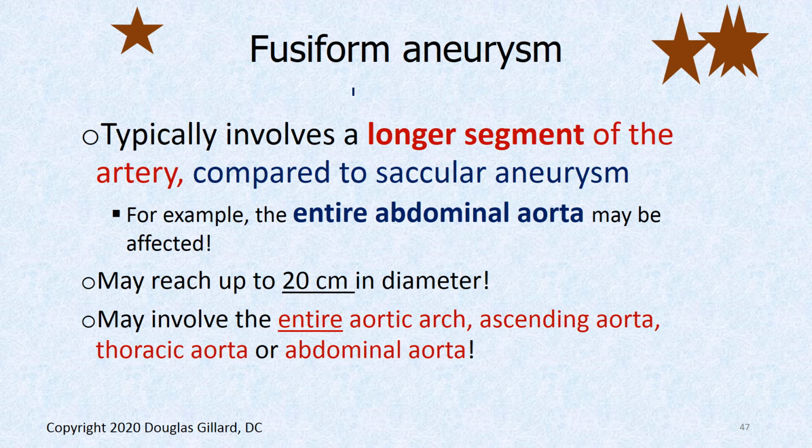These typically involve longer segments of the artery compared to saccular. The entire abdominal aorta could even be involved in some cases. So they can reach up to 20 centimeters in size. They can be really, really big. Could involve the aortic arch, the ascending aorta, and we'll look at the Stanford ones in not too long.